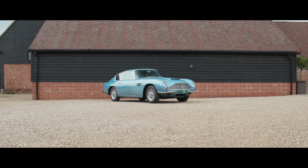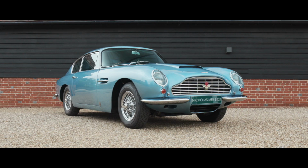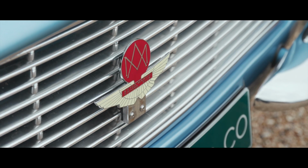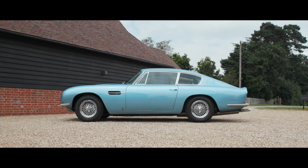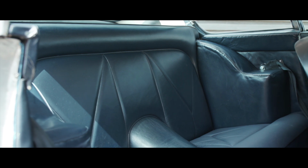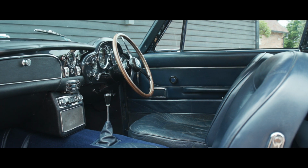Introduced in 1966, the newly styled DB6 became the archetypical high-performance grand touring car of the day. Produced after the DB4 and DB5 models' demise, the DB6, with its longer wheelbase and raised roofline, answered customer calls for more space in the rear compartment and improved headroom for the driver and passengers.